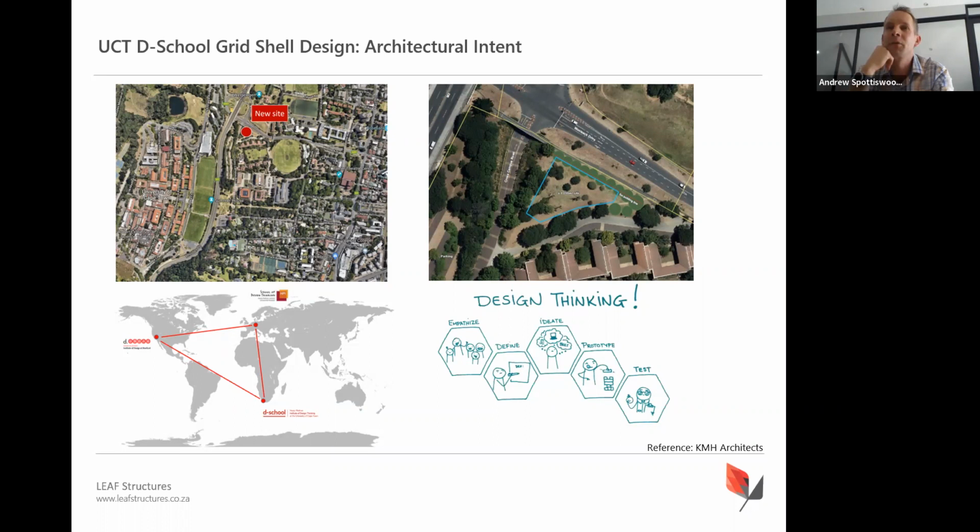The architects essentially got into a design competition to design the building. So design thinking is a big part of what the building is. It's this idea that you take people from different backgrounds and different professions, put them in an environment and try to come up with real life solutions. So the purpose of the school is quite an interesting purpose. And I think part of the design thinking process worked its way through the evolution of the project.